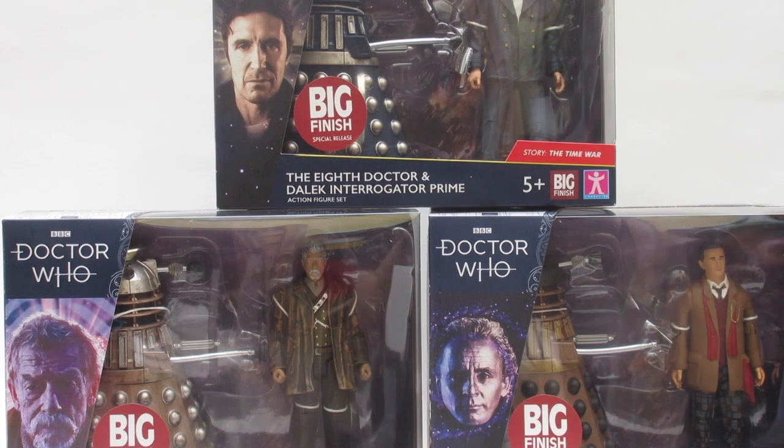And personally, I would have missed out on these because I literally just happened to have the good fortune that I was on Twitter and I saw that Big Finish had tweeted, hey, they're in stock now. If I'd missed that by 20 minutes, I would have missed out on getting these. So, if you are annoyed and angry that you missed out on these, don't take it out on the people that were lucky enough to get them, and don't take it out on Big Finish.